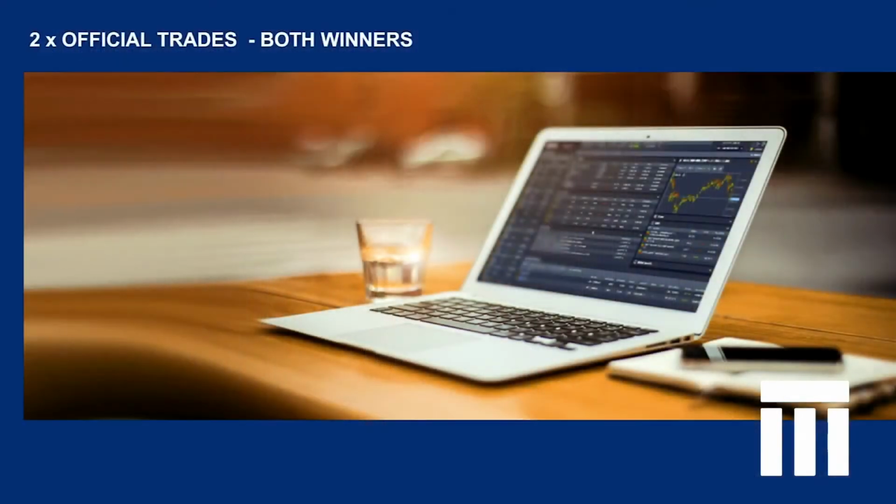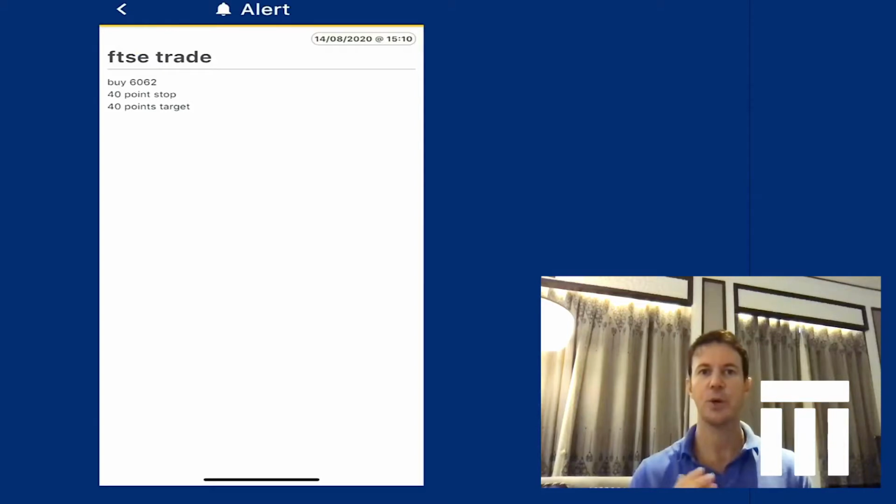Okay, so last week we had two official trades within the advisor program, and both were winners. Both were buy trades and both were on the FTSE 100 index. The trades look a little bit like this. This is the trade that we delivered to our clients on Friday, the 14th of August: a simple buy at 6062 with a 40-point stop and a 40-point target.